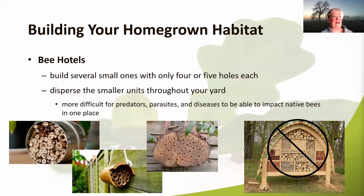Bee hotels: oftentimes the way our homes are built anymore, the siding is so tight that they can't get up under it. We may not have many nesting places available for those who like to nest in cavities. So you can provide these bee hotels, and it's very simple, and dispersing them around your yard is more beneficial than focusing on one big unit that potentially becomes a disaster, because when you have that many, they're more susceptible to disease and other pests like mites. So avoid doing something grandiose like this. Focus on doing very small solutions and putting them around your yard.